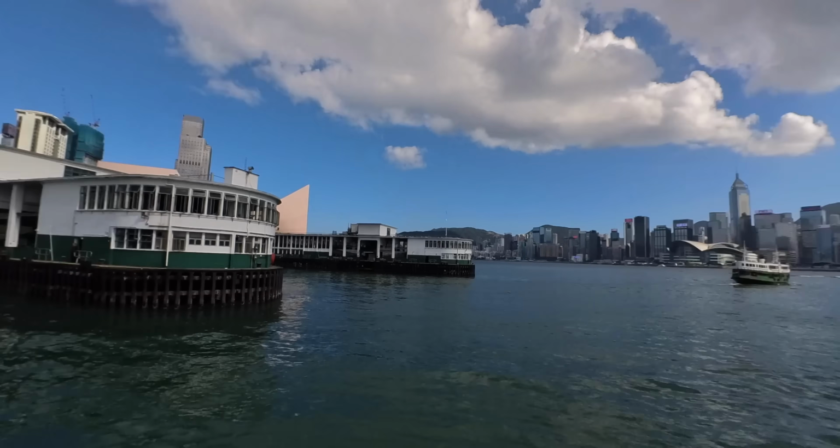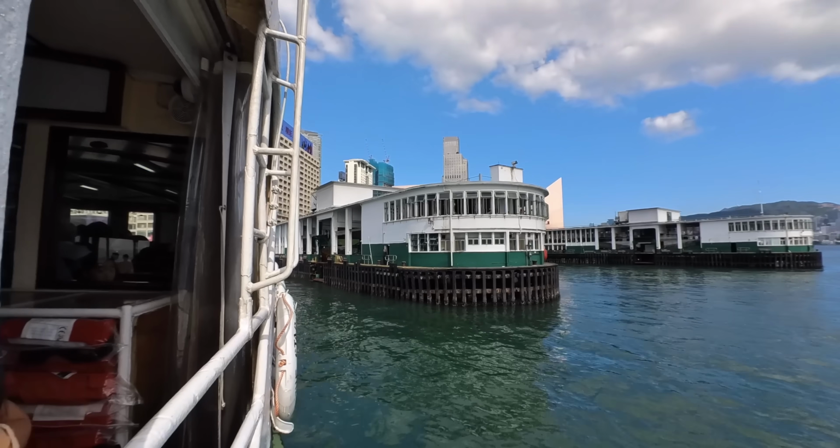But yeah, this place is fantastic. This is really, really cool. When you're here, especially on a day like this, you're going to get on the ferry and smell the sea. It's going to be really fun, enjoy every moment of it. So yeah, highly recommend it.